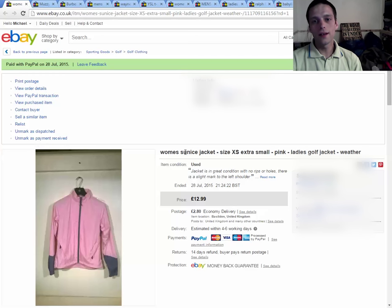Sun Ice, this is another name to look out for. This one went cheap because it had a very small stain on, just there on the back of the shoulder. It was a really, really small stain. But these tend to go for around the £25 to £30 mark. Sun Ice, it's like a golfing make, basically.